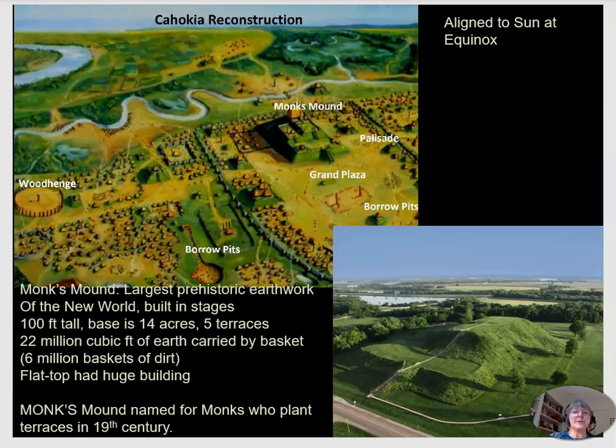This is another reconstruction which might be more useful to you because it actually labels some of the elements in Cahokia, including Monk's Mound, which is the name for that great large mound, and the Grand Plaza in front of it. It also gives us some indentations out of which it's believed we actually acquired some of the soil for these constructions, and it gives us Woodhenge, which we're going to take a look at shortly, and it shows us also the wall or the palisade around the Great Plaza.